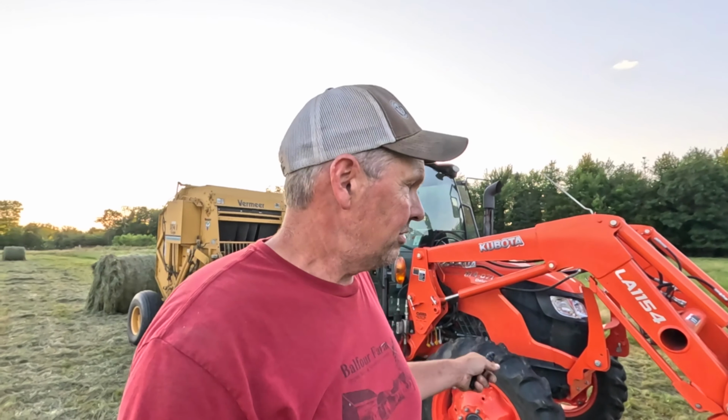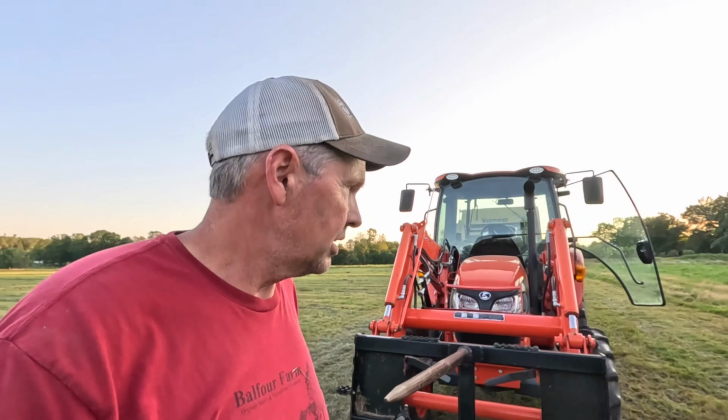So I'm gonna let you know in another video exactly what I think of this tractor. There is some good points to it, and there's a lot of bad ones, but I'm not about to buy a Kubota. That is for certain, especially this model.